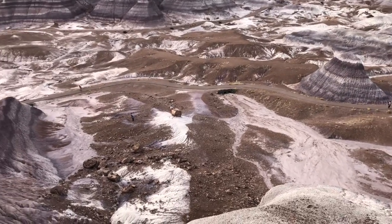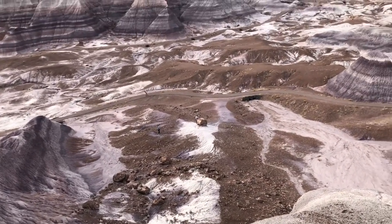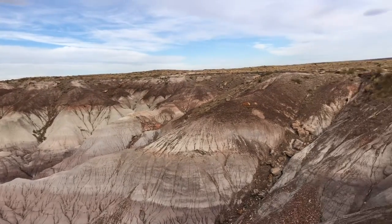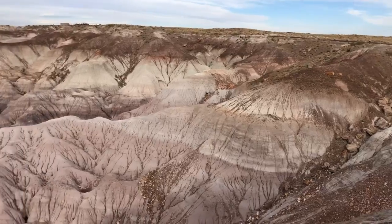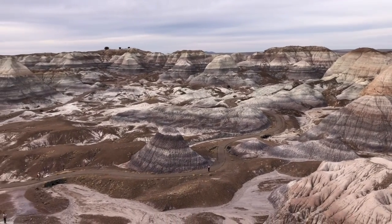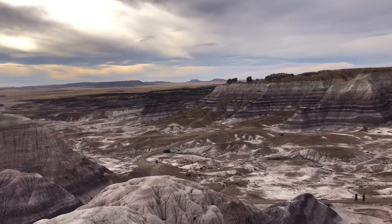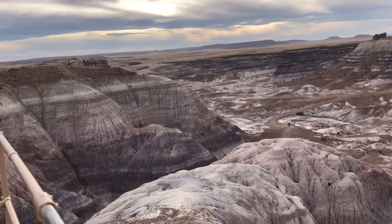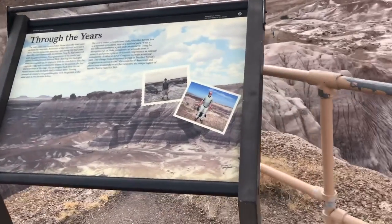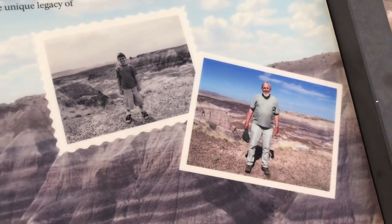You walk that trail back there, you can go down in the valley, and you can actually see some petrified wood down there. Or you can come to this point and just marvel in nature's beauty and God's creation, God's handiwork from up here. Wow. I must say, that's impressive. There that fella is, years later.